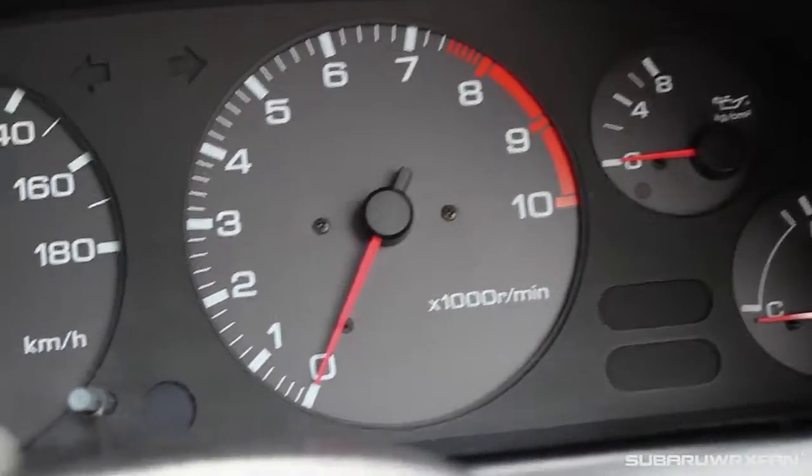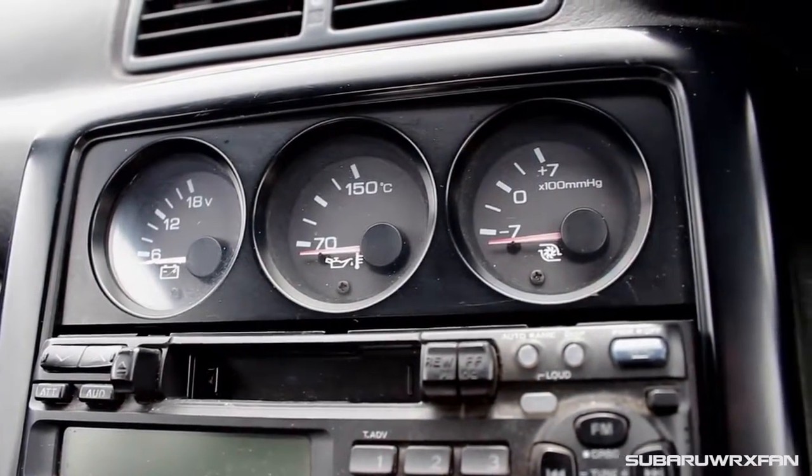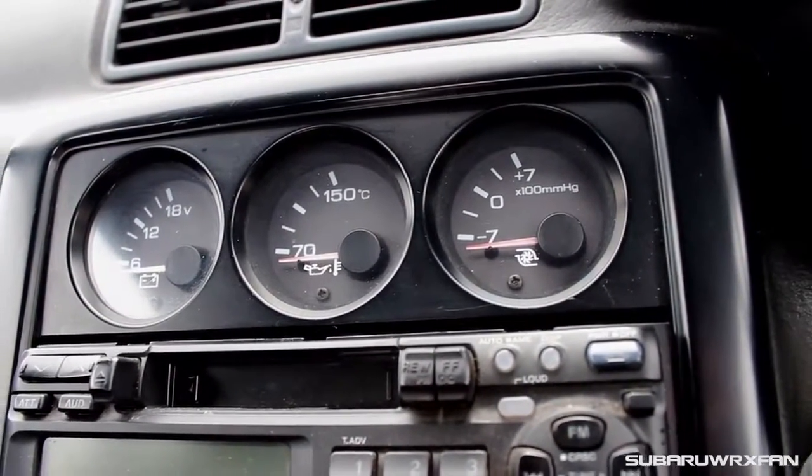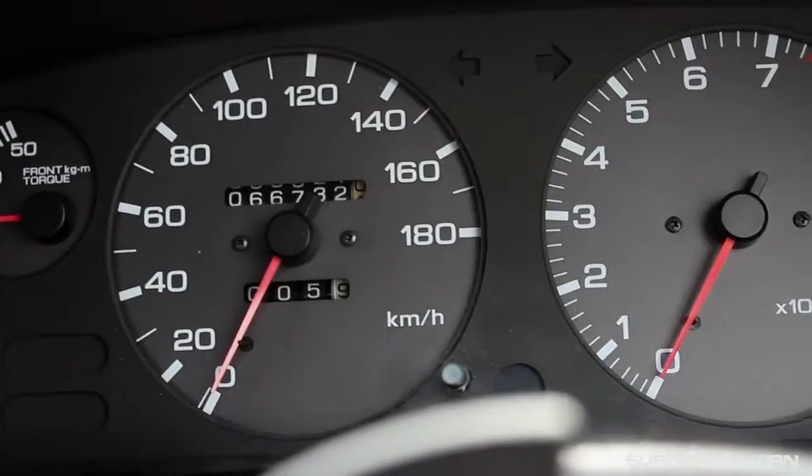And you also have these auxiliary gauges over the left-hand side of your steering wheel, and you see a boost gauge there, which is very nice to have. Although I wish that they would maybe have swapped that for the front torque gauge there, so you would have the boost gauge more directly in front of you.